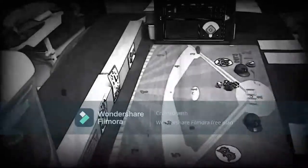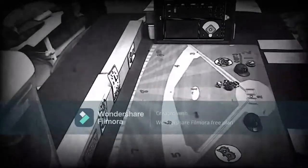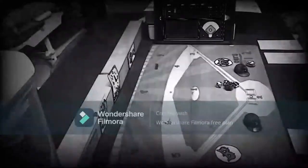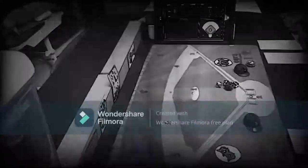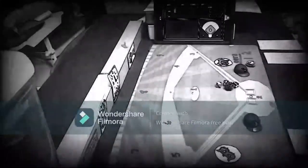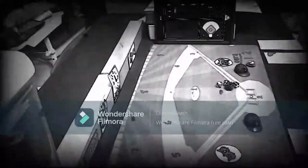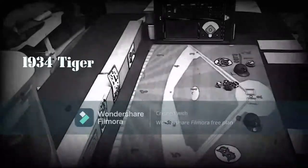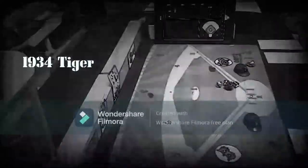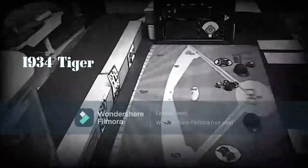I'm here with another one-off baseball game using the Strat-O-Matic basic set. And this game is going to pit the 1975 Boston Red Sox, who lost the World Series in seven games in 1975 to the Reds, against the 1934 Detroit Tigers, who lost the World Series in 1934 to the St. Louis Cardinals, I believe. The '75 Red Sox had a record of 95-65, and the '34 Detroit Tigers had a record of 101-53.